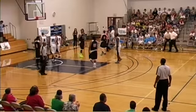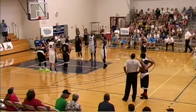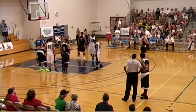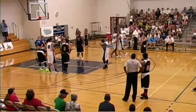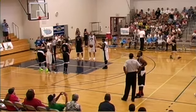And Mark, we talk about this all the time. And it's there for the taking for the Slam. We'll see if they come out at the start of this fourth quarter accordingly. The foul against Scott, the point guard, was his fourth. Drew Reddy hits the free throw shot.